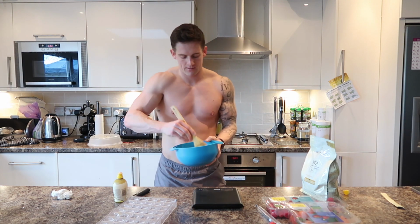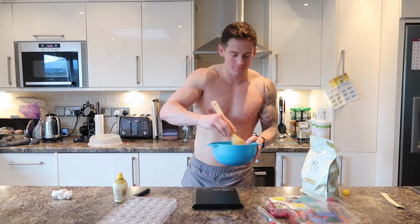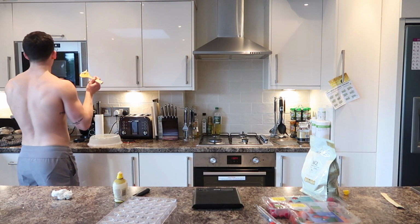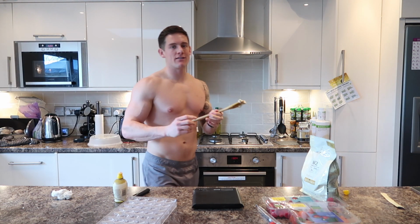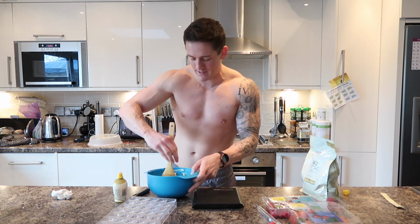Starting to melt. The smell of chocolate. The trick here is to not get too excited. If it's not melting, don't put it in for a minute and think it'll be okay, because it does melt really quickly. And you're just going to ruin your chocolate. It's starting to melt and liquidize and go all yummy.